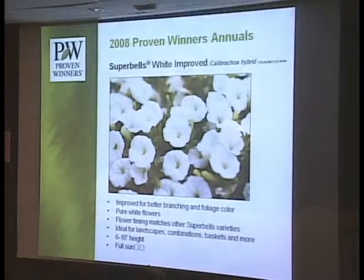I stick my finger in about 1 inch down. If I feel any moisture at all with these calibrachoas, I let them go a day longer, because you're going to end up killing them more by water than without water. So if you still feel a little bit of moisture there, they'll make it until the next day and be fine. And when you water them, water them really good.